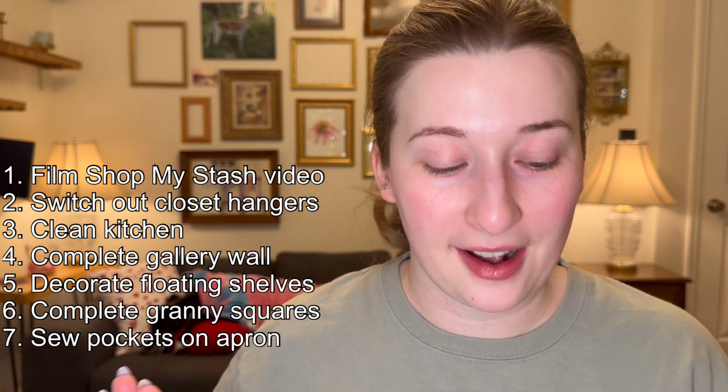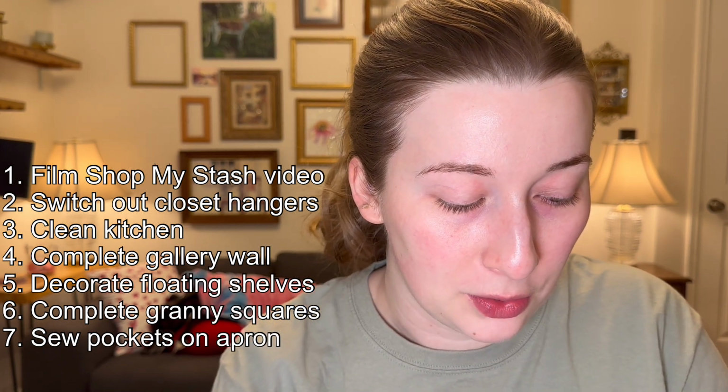I also want to finish crocheting these little granny squares that I was working on. And I need to sew some pockets onto an apron that I made yesterday. So I've been very productive with my crafts, which is really good. So I'm gonna add this to my list. I'm gonna do all of that and then we'll see what I get done.